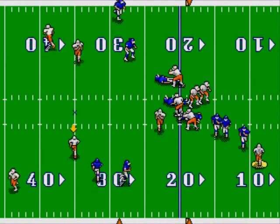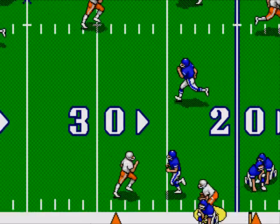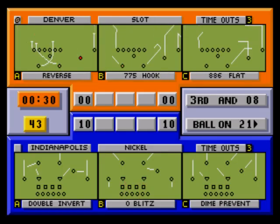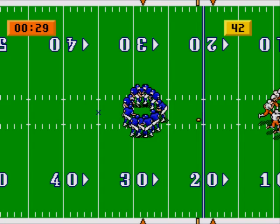Back to pass. He's in trouble, running left. He's leveled at the 22-yard line. Brings up third down and 8 for Denver. A 2-yard gain. 30 seconds to go in the first quarter.